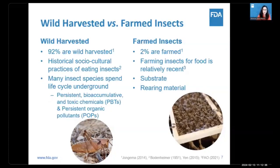Now, farmed insects. I am referring to insects specifically raised for food, because insects raised for animal food cannot be diverted to human food. Let me repeat that. Insects raised for animal food cannot be diverted to human food. According to FAO, farming insects for food is relatively recent. There are industries from small scale to large scale production.